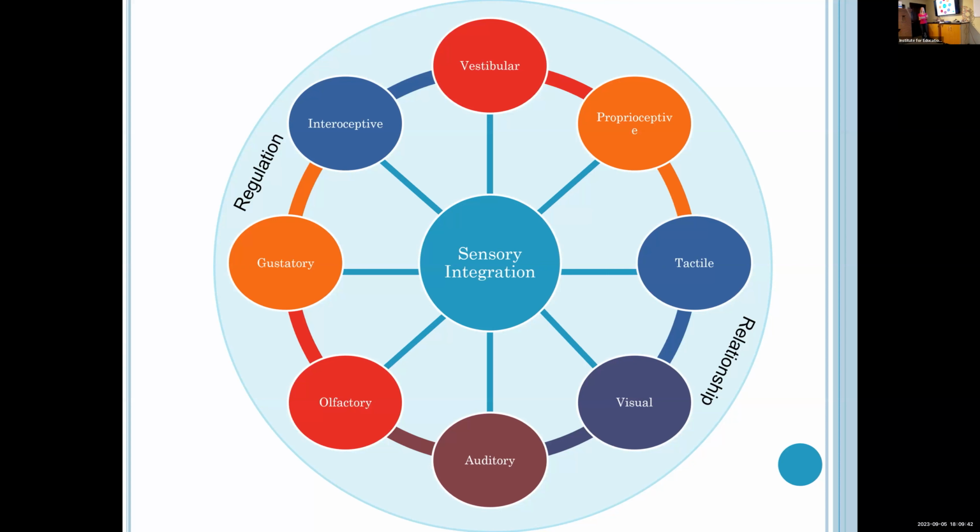Our vestibular system, the receptor is in your middle ear, and there's fluid that moves with your movement, head movement, body movement, to tell you where you are in space and how you are in relationship to gravity. And then we have our interoceptive awareness, which is the awareness of our internal organs and sensations and our emotions.